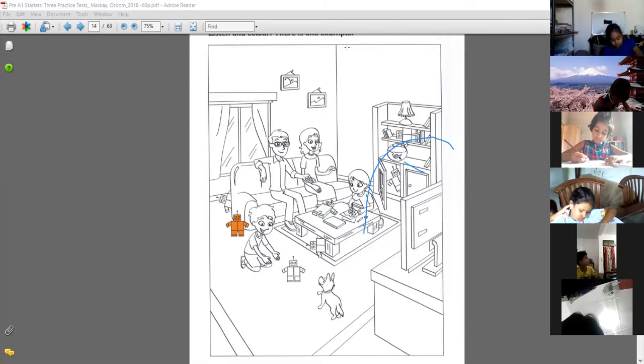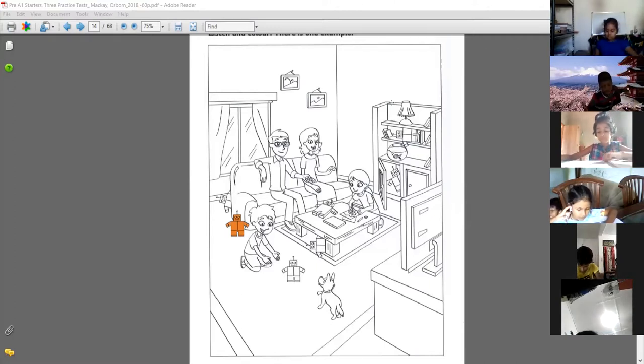Four. Right. Now find the robot behind the sofa. Behind the sofa? Yes. Here it is. Do you want to color it pink? Okay. Now it's pink.